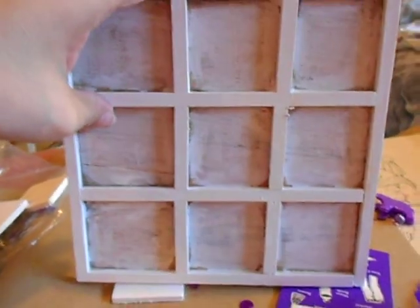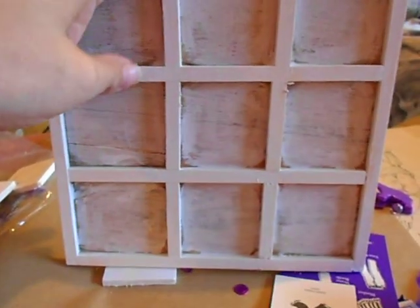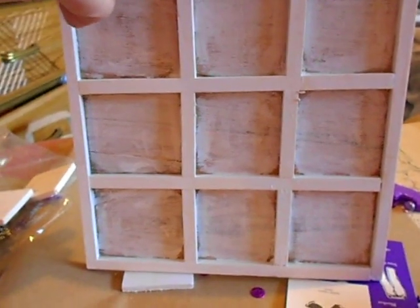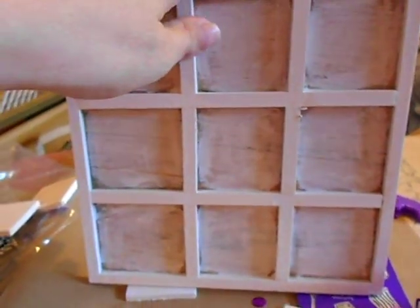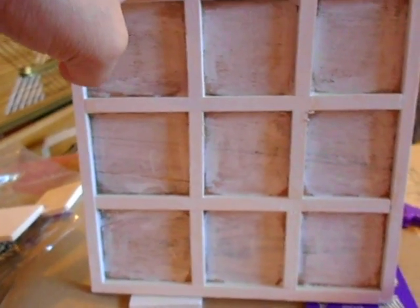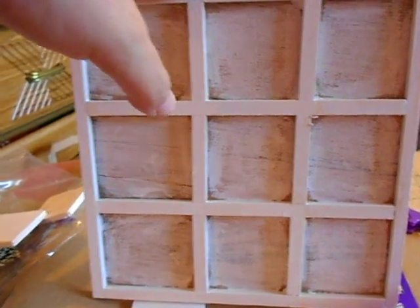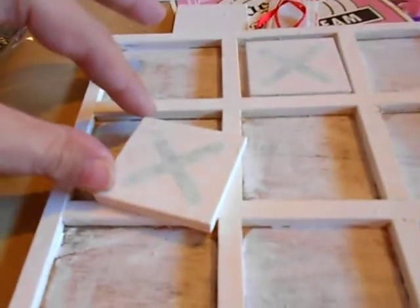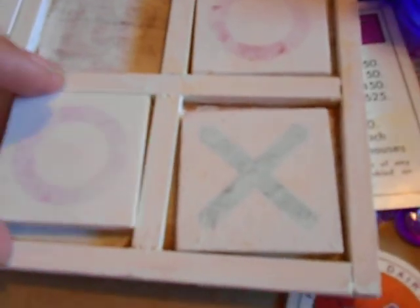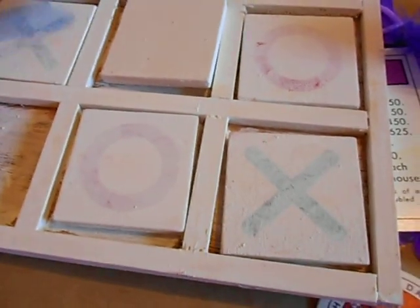Now, I don't know if you can see, this is going to drive me nuts. I noticed it when I was gessoing the frames. It's kind of uneven. That side is smaller than that side, and the middle is a little smaller. It's like they didn't space them well. But the pieces all fit, which is kind of weird. Some have more room than others. There's more space here than here and here. That kind of drives me crazy. But we shall see what I come up with.